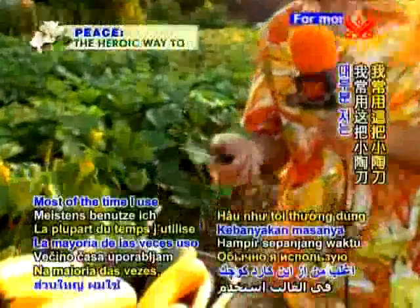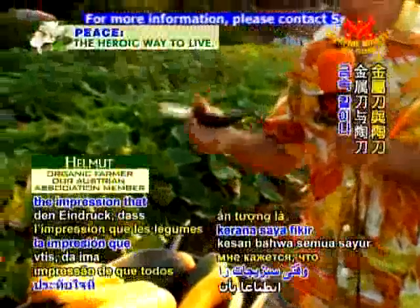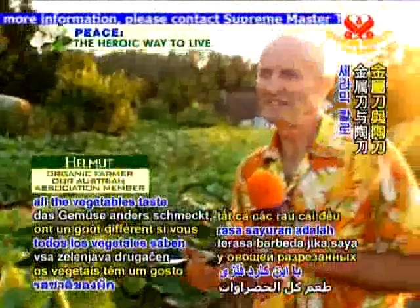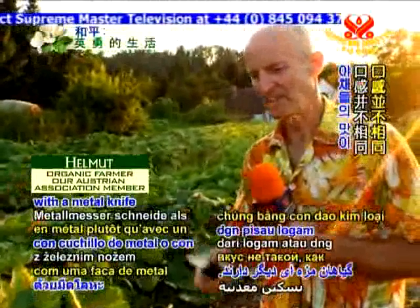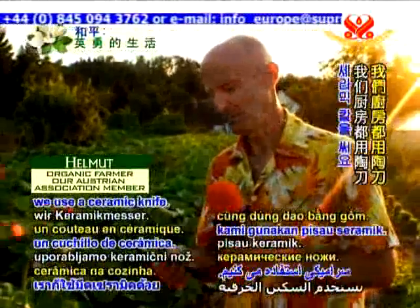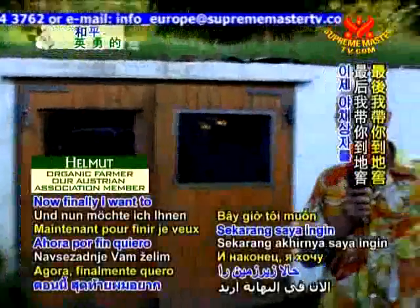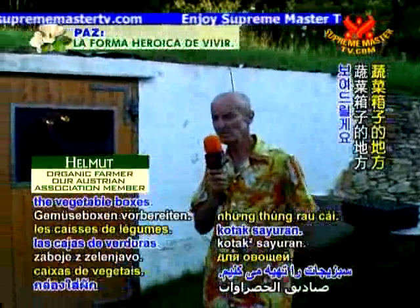Most of the time I use this little ceramic knife because I have the impression that all the vegetables taste different if I cut them with a metal knife or with a ceramic knife. Also in the kitchen we use a ceramic knife. Now finally I want to show you the cellar where we prepare the vegetable boxes.